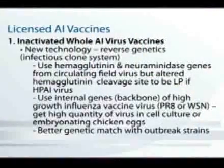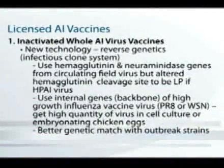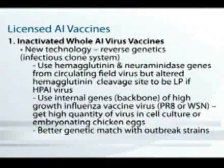Recently, new technology has been developed which allows the development in the laboratory of more optimal vaccine viruses through the use of reverse genetics, i.e. an infectious clone system. In this system, they use the hemagglutinin and neuraminidase genes from circulating field viruses, but usually alter the hemagglutinin protein such that the cleavage site will be made into a low pathogenic virus from a highly pathogenic predecessor. Then the internal part of the influenza virus is composed of 6 gene segments derived from a vaccine strain that grows to a very high titer. Combining that with the 2 field strain hemagglutinin and neuraminidase genes, they produce a low pathogenic influenza virus that grows to a very high titer in the embryo chicken system, thus producing a high antigen mass.